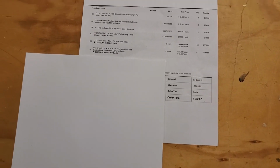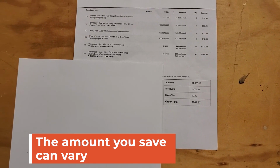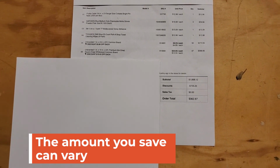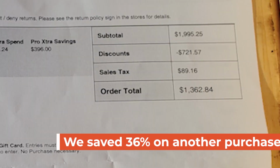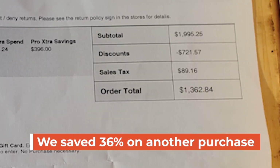Each time we've been through Bidroom, the numbers have changed. The percentage off has changed. This time was exceptionally high. We bought $1,526 worth of wood, and it was a lot better deal.